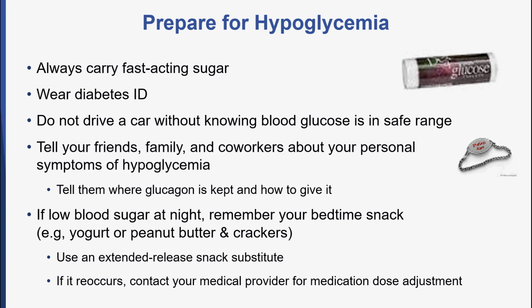And if blood sugars are going low at night, remember you can have a bedtime snack before you fall asleep. A good example would be either yogurt or peanut butter. And that can help keep glucose levels stable throughout the night. But if this is reoccurring, it's not a great long-term strategy to have to eat in order to prevent low glucose levels. If it's reoccurring, it probably suggests that we should change something in your diabetes regimen that will not cause you to go low overnight. So if this is occurring, definitely talk to your care team.